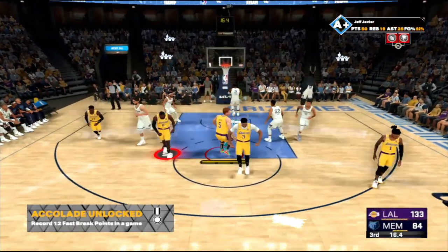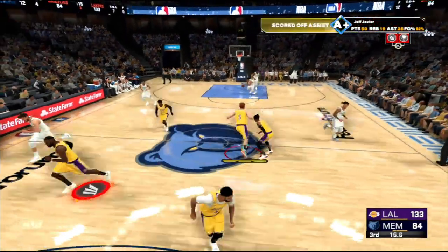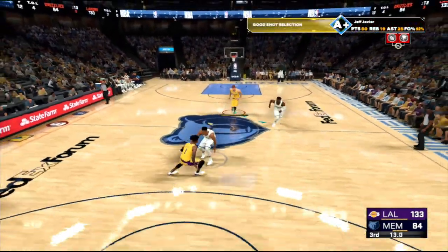And yep, another basket. My goodness. LeBron James, for the 8. Yep, he is putting on a show.